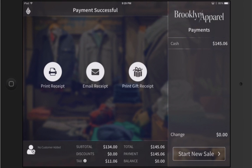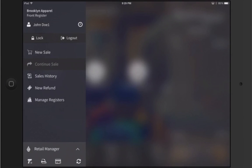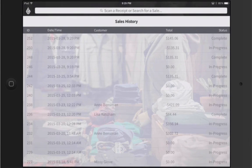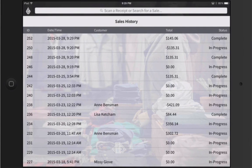Let's say the customer comes in later and wants to return the item. How can you do that? Well, by clicking on the Lightspeed logo at the top left, you'll have access to additional menu options. One of these is the sales history. Let's tap that. Here you'll find a list of all sales that have been performed recently, including the one, ID 252, that we've just done. I'll simply tap that, and you can see that the refund option is right there in plain red.